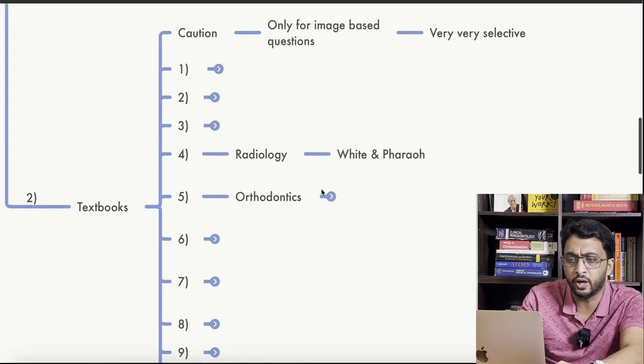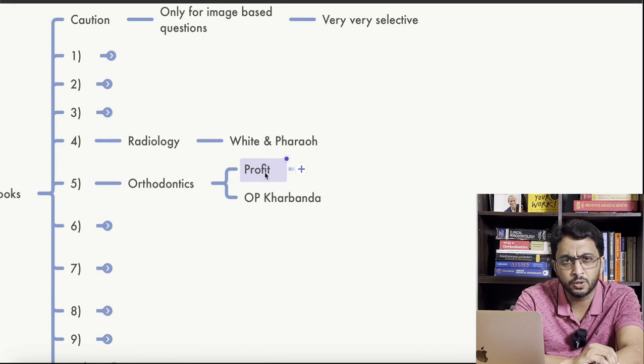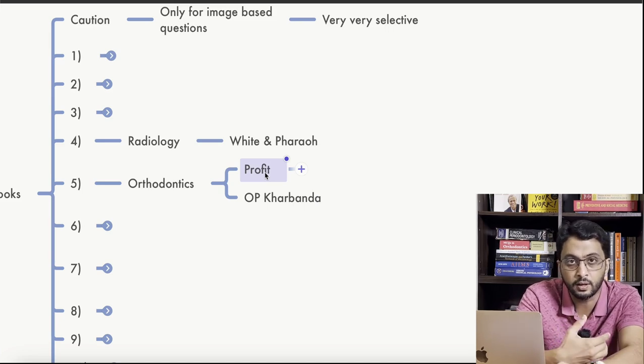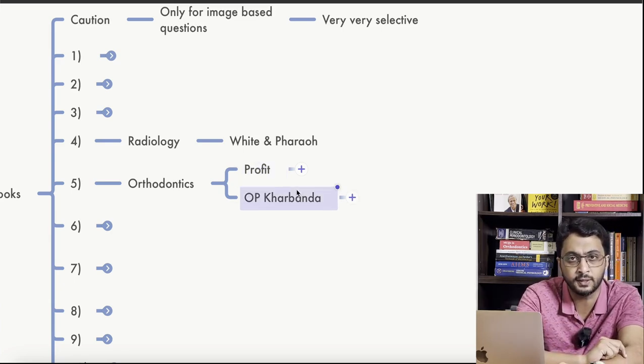Then orthodontics. So now see, this is one book which is good to have, Profit. PDF versions are downloadable, available on the internet, so get it anyway. And again, selective reading of some topics. Not reading, image-based questions, turn it around and see image-based questions. OP Kharbanda is a book good for those who are preparing for AIIMS exam.